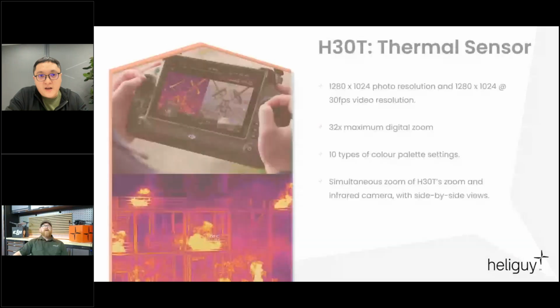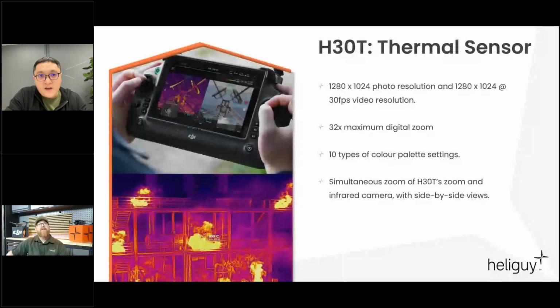So what we'll do now is go through the thermal sensor. We'll show you some of the key points and talk about them. The thermal sensor resolution has been improved again to 1280 by 1024 photo resolution, and the same at 30 frames per second in video resolution as well.